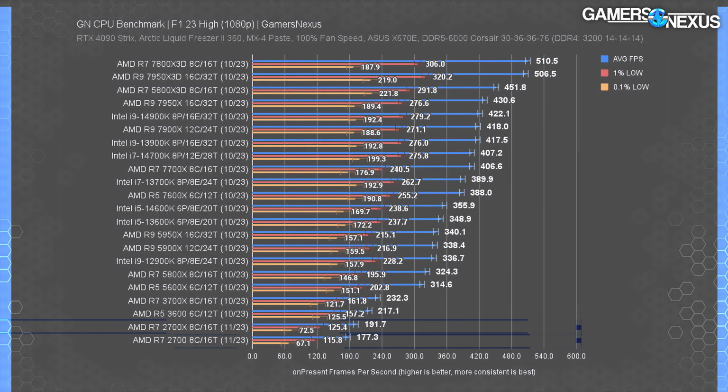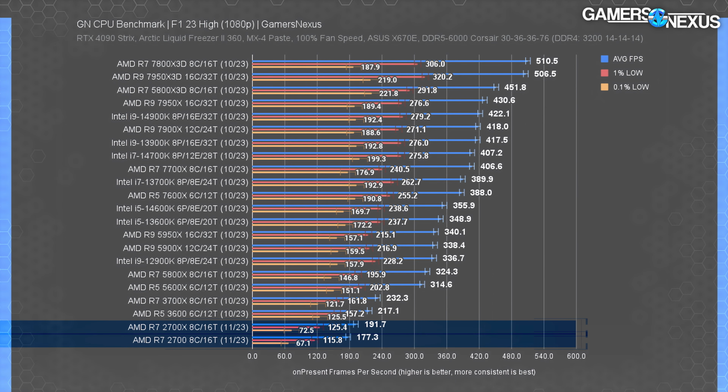F1 2023 is up next. You'll never believe this, but this game came out in 2023. Anyway, the frame rate ceiling is obscene here. At 511 FPS average for the 7800X3D, this serves almost more as a synthetic benchmark of scaling at this point. The 2700's 177 FPS average is perfectly fine from a gameplay standpoint.